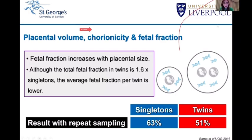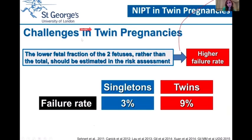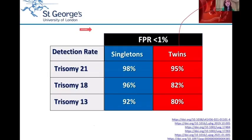And therefore, the data is consistent that the failure rate is higher in twins compared to singleton, but also the repeat sampling. In singleton, you get the result in about maybe now 75%, while in twins it is less, about 50%. Yeah, so the failure rate in twins is about 9% compared to 3% in singleton.